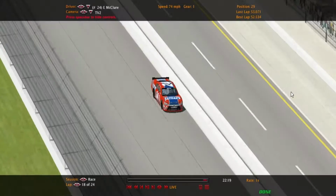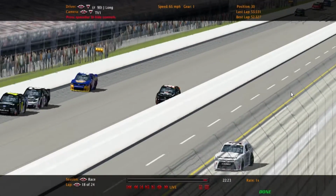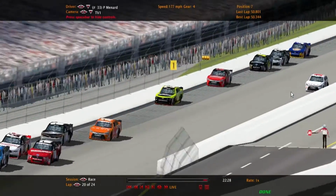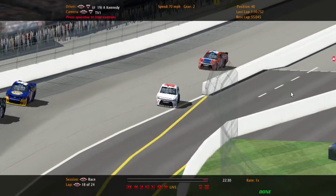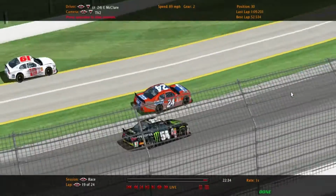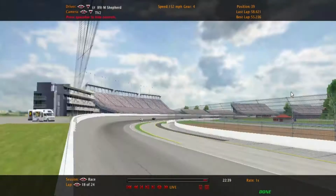And we have trouble up ahead. Caution is out. Cale Conley on pit road, and damage on the number 90 of Johanna Long, with Eric McClure involved as well, and I can't tell who that is. Is that Alex Kennedy? It is Alex Kennedy, all crunched up on the rear end of that number 19 TriStar entry. And the caution comes out, and is the race going to be over? I don't even think we'll be able to go back green.